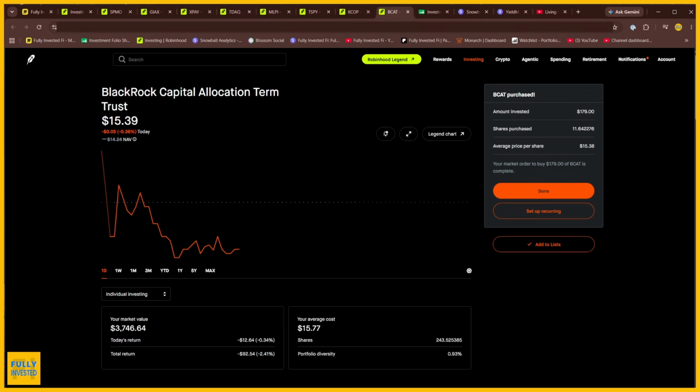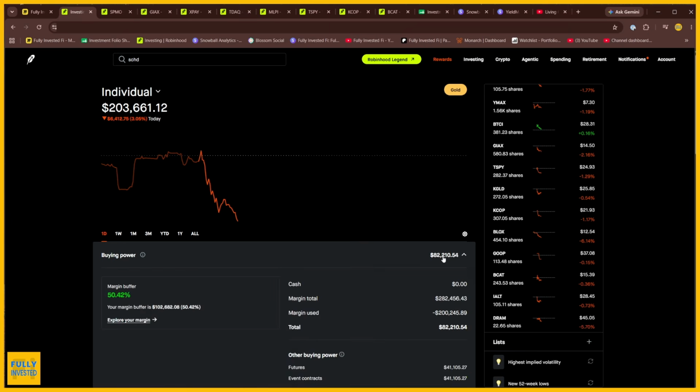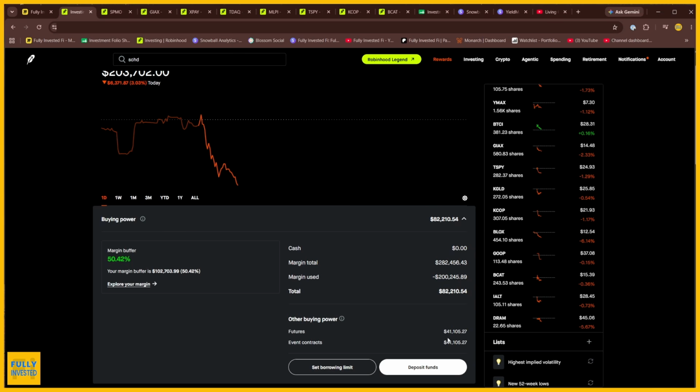Great. So that's the full paycheck invested. So we should see this go down here. So basically only the amount from the paycheck comes out and comes off the buying power here. The margin total stays the same because money hasn't left the portfolio yet. And then margin use goes back to where it was before the paycheck came in. And then half the amount of the paycheck gets deposited, stays in cash.